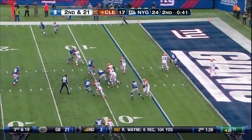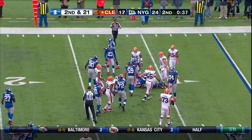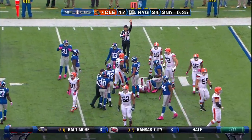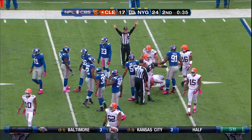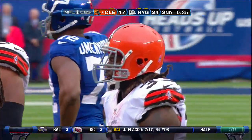Richardson. Kick from behind just as he crosses the 10 out to about the 12. And we get a timeout called by the Giants. 35 seconds on the clock.